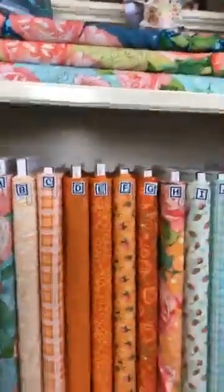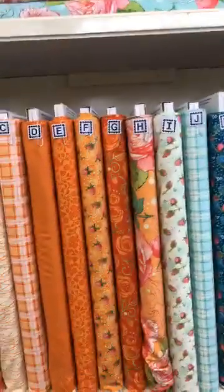And then I thought I would put some pictures of these up in my comment field. So if you like any of them and you need any of them, they're all numbered.